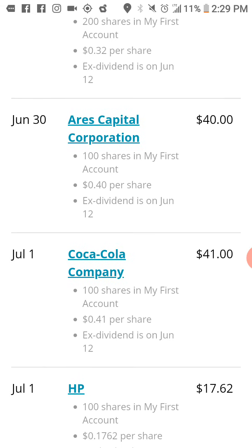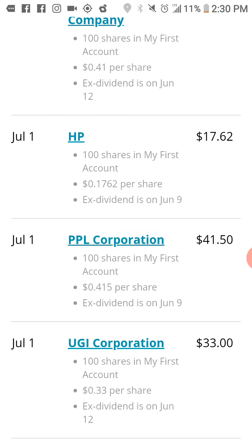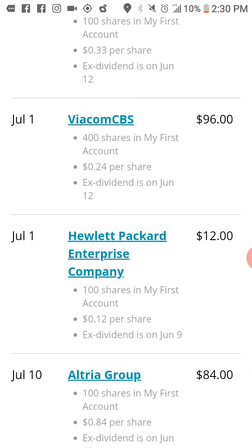And then Coca-Cola is due on June 1st, $41. HP due on the 1st, 1762. And then PPL, so that must have been PBA, the other one, I'm sorry. PPL 41.50 on the first, a lot of them on the first. UGI $33 on the first. Viacom CBS $96 on the first. Hewlett Packard HPE $12 on the first.